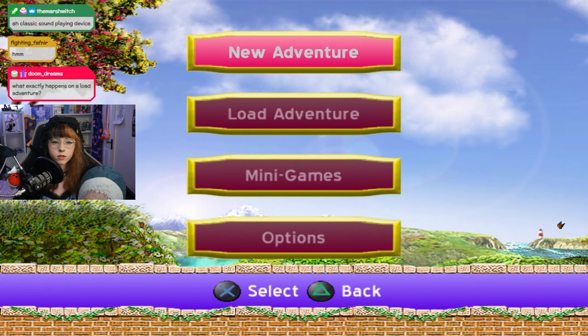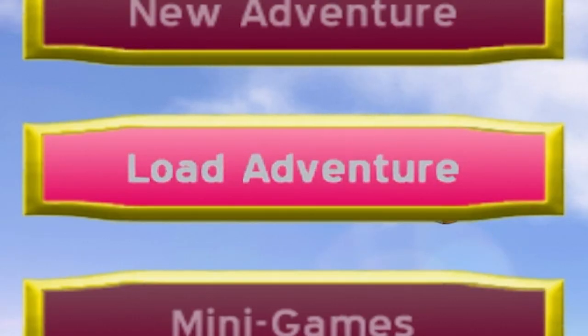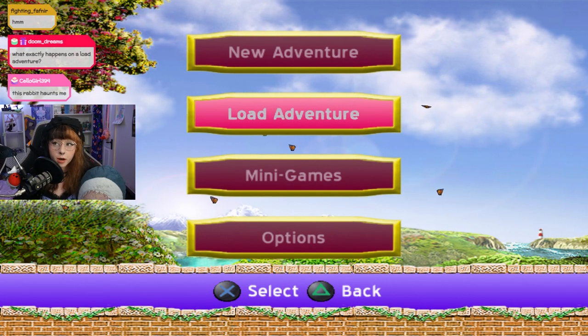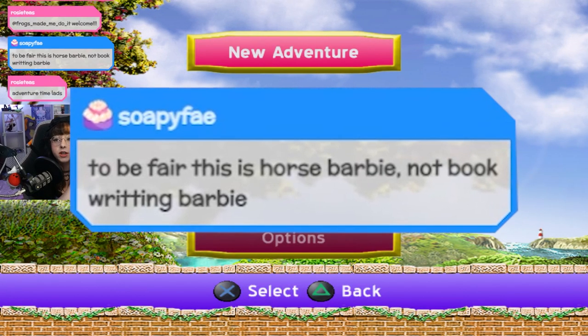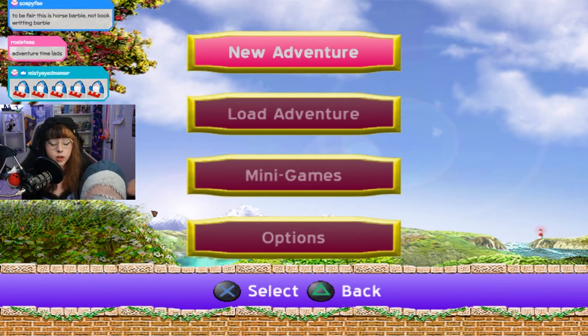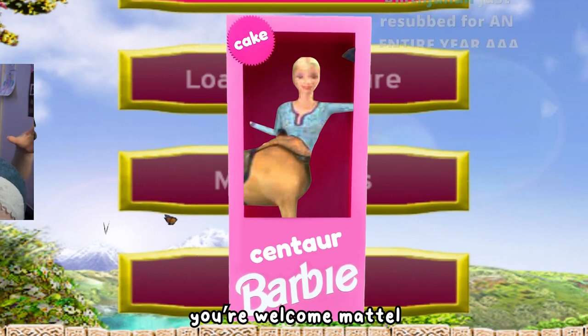New game. No, that says new adventure, Barbie. That's wrong. Load a game. That says load adventure, Barbie. That is wrong. Mini games. Okay, she got that one right. I'll give her that. To be fair, this is horse Barbie, not book writing Barbie. See, horse Barbie makes it sound like she's a centaur. Centaur Barbie.